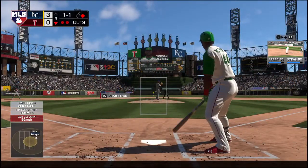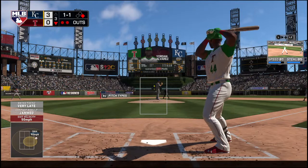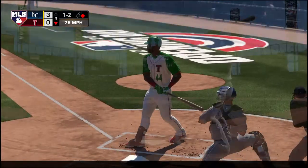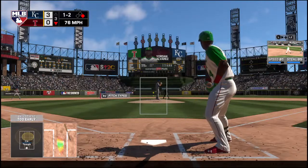Stepping into the box, Jordan Alvarez. He drew a walk his first time up. Now a swing and a miss, and he's behind 1-2.